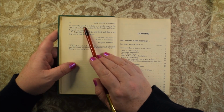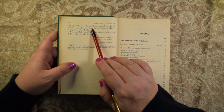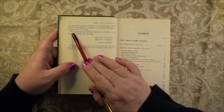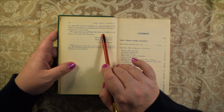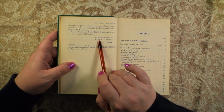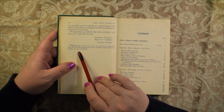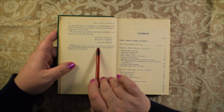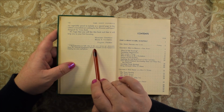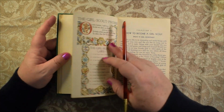We are especially proud to include as a special page in this edition a beautiful new setting for the Promise and Laws designed by Vera Bach. We hope that you will like this book and that it will help you in your Girl Scouting. Margaret Chapman, Marie E. Gaudette, Program Division. Reproductions in full color of this new design are obtainable from the National Equipment Service. Consult current equipment catalog for sizes and prices.